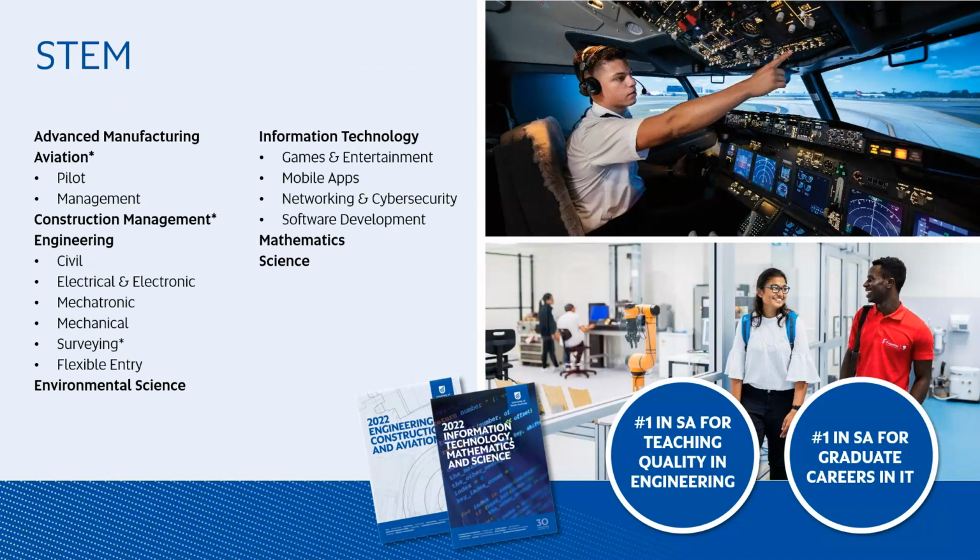Finally, we have our STEM programs, and these are located out at Mawson Lakes with the exception of Construction Management, which is taught at our City East campus. We have Aviation, which is unique to UniSA, where we offer pilot and management. On the screen there, you'll see one of our students sitting in our flight simulator, which replicates a Boeing 737. This flight simulator can take off and land in any airport around the world, and students will practice their flying hours here before moving across to the Parafield Airport, which is directly alongside the Mawson Lakes campus, where they get to do all of their in-flight training experience.